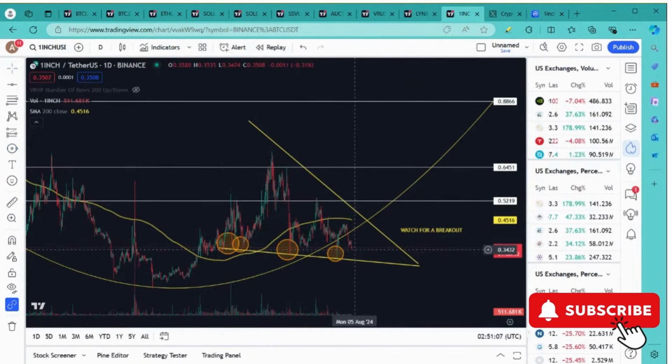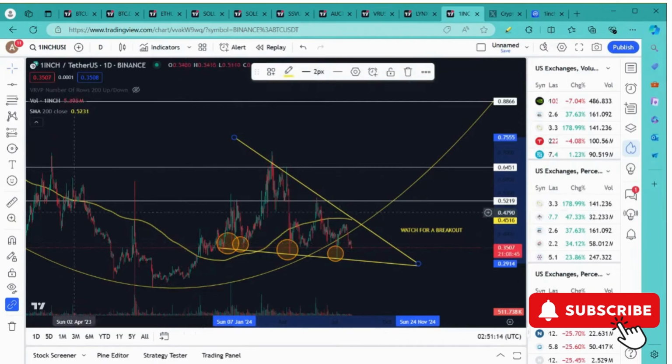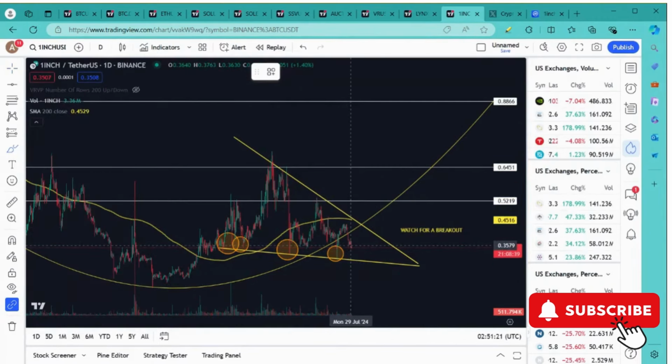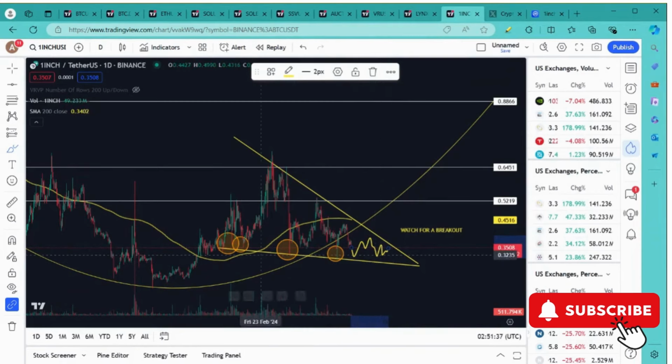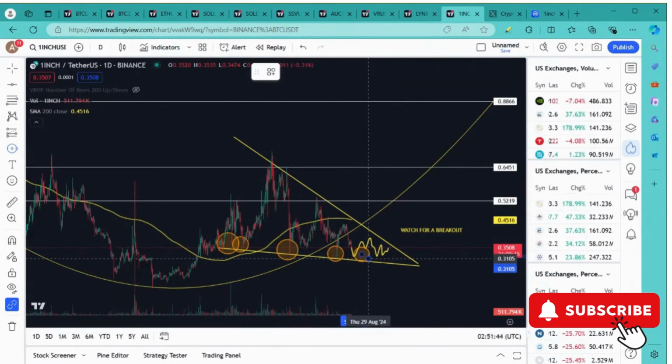Now, as long as price action is inside this pattern, you have to assume that it's going to continue moving inside this pattern, okay? So we have to assume that the price action is going to continue moving inside the pattern until it breaks out, okay? So the plan A here is to accumulate as close as you can to this bottom trend line. So if we see a pullback, okay, you might want to start accumulating around here.